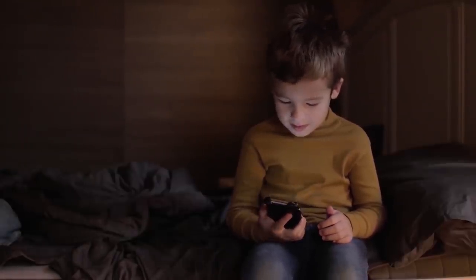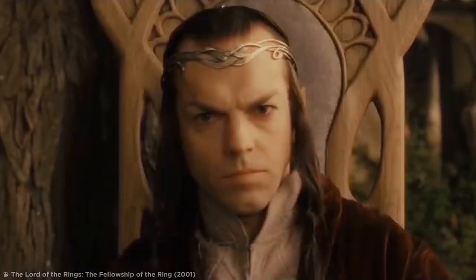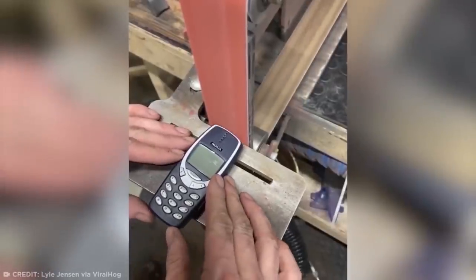The kids these days will never know the simple joys of life before smartphones, back when so-called Nokia bricks ruled the lands. These primitive devices could survive pretty much anything, hence their nickname. But maybe they aren't as indestructible as you once thought.